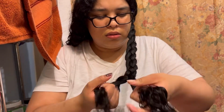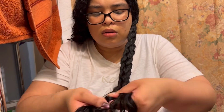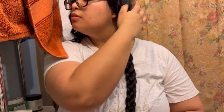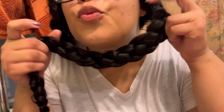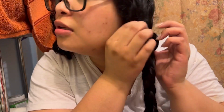So trying to do this again, it's kind of difficult because once it got closer to the ends, my hair was starting to shorten. Like one strand was shorter than the rest, so then I had to blend them together and make a 3 braid toward the end so that it doesn't look too crazy. But I was happy that I finally did it after 20 minutes later.